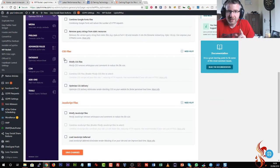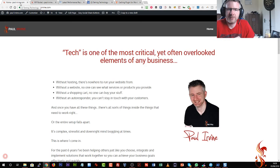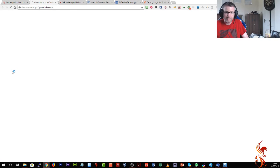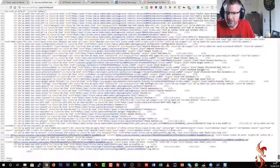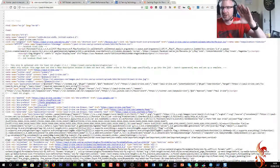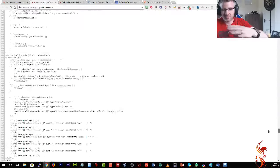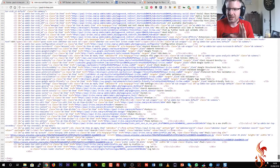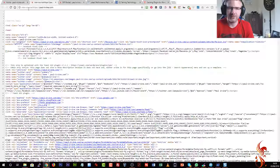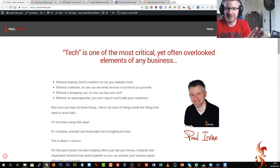Now I know what the settings are that I can put on here without breaking my site, so I'm going to minify HTML. If I go to my page just now, I'll show you the really boring code. I think this might be cached already actually. No, it's not. Okay, this whole page that you're seeing, all of this stuff on the screen, is all the different files that are loaded in order to create the home page. That's all it is used for.